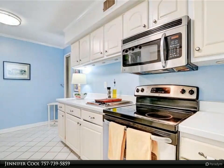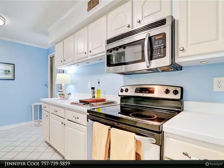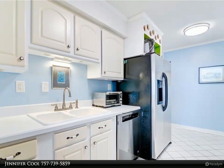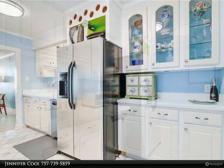Beautiful views of the Chesapeake Bay as soon as you open the door. This building has a direct facing view of beautiful sandy beaches and daily sunsets. Enjoy the open floor plan with large great room, spacious primary suite with double vanity and private secondary bedroom.